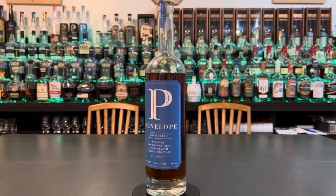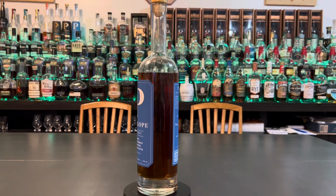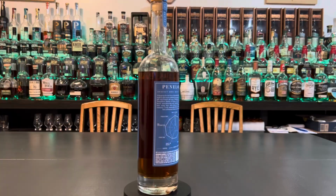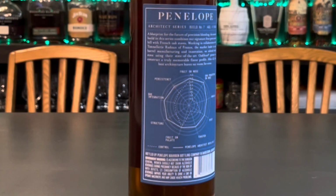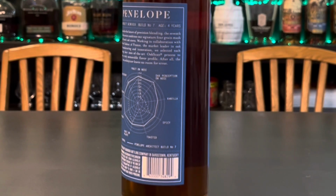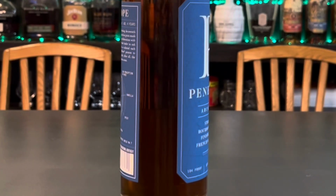It's 104 proof. They're all around 4 years and up, and they're all finished in the French oak staves. So they have different profiles on the back. I don't know if it'll show on the camera, like what influences the flavors and stuff. So it's 75% corn, 15% wheat, 7% rye.